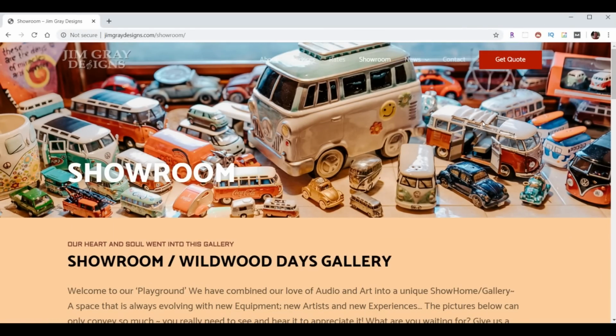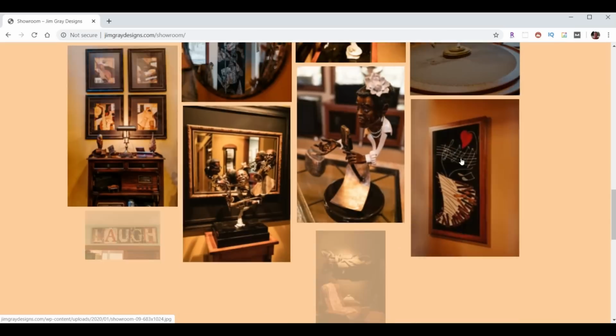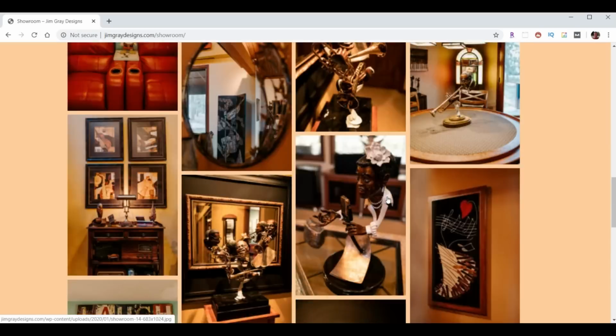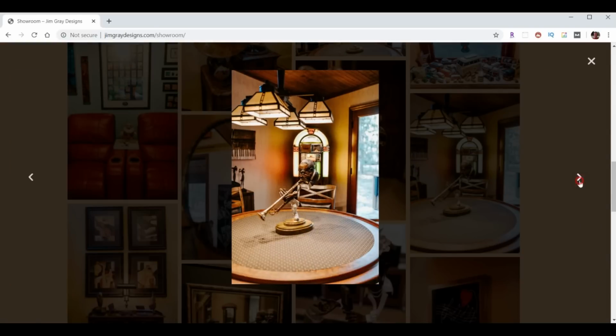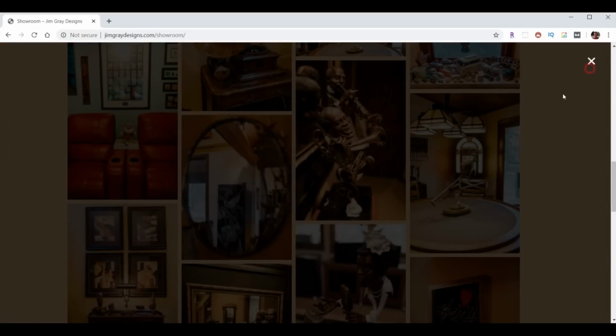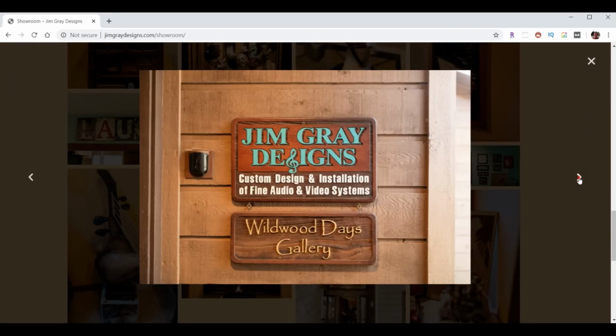In the showroom, we're going to learn how to build this super fancy gallery. Now, this is also a lightbox gallery, so if you click on any one of these, it brings it up in a lightbox, and then you can scroll through them, and it doesn't matter where you start. If you come down and you pick a different one, it'll start with that one. And then as you scroll around, it'll go from there.